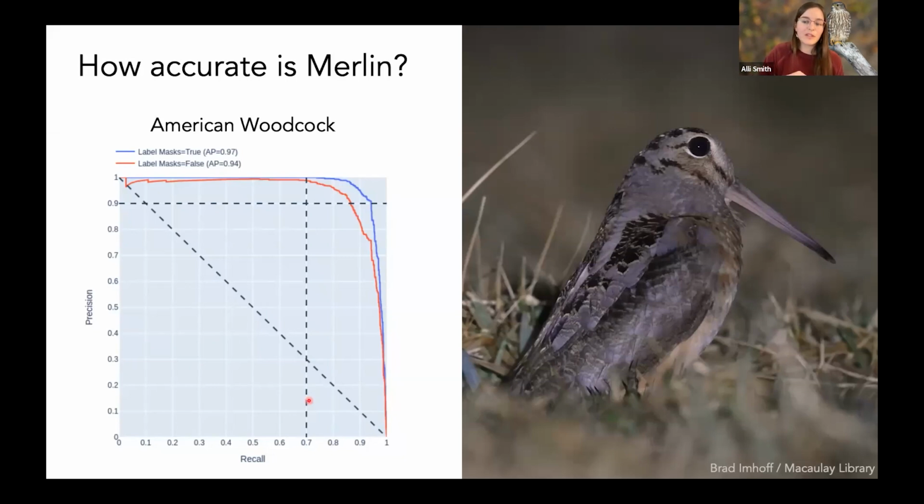So we want Merlin to be sensitive enough that it detects the bird, but not so sensitive that it's calling out a bird for every tiny noise that it hears. We don't want it to make mistakes. So these guidelines here for recall and then horizontally for precision are standards that we've set for what we feel Merlin should be performing at. And the way that we interpret this graph is we are aiming for the curve to be contained within this rectangle in the top right corner. And that's exactly what we see here.